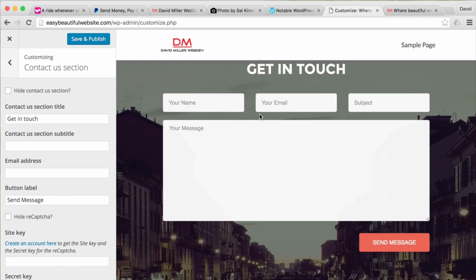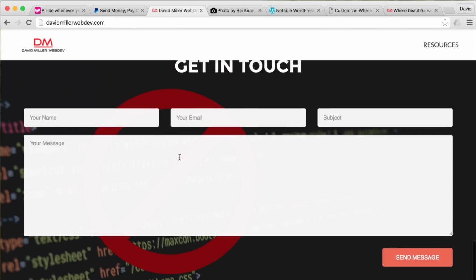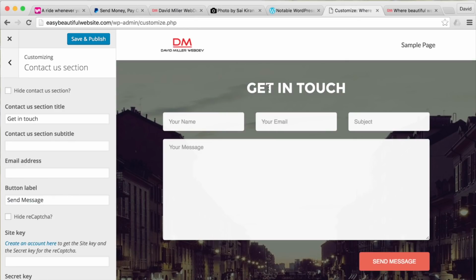The contact us section. This is really cool. This is a way to get people to send you email. So for mine, I wrote get in touch. I left it because I kind of like it. It's kind of friendly. Get in touch. If you want to customize anything, so for this I want people to email me, so they'll put their name, their email address, what their subject is, and any message that they have, and then they hit send message. When they hit send message, that's where you put this email address, and I want it to come to me.